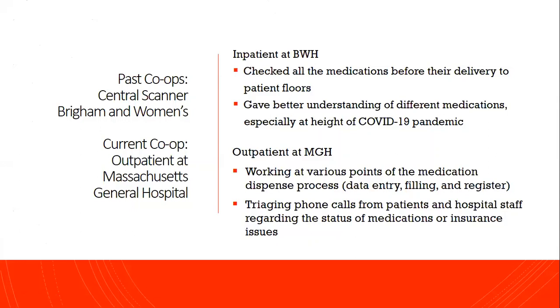My first co-op actually coincided with COVID hitting Boston hard, in the spring of this year. So I got to see all the different medications that they would send up to the floors to all the patients. For my current co-op, I am at MGH outpatient, Mass General Hospital. I do a lot of different work there. I work the register, do a lot of data entry, filling, and answering phone calls, which has been kind of crazy.